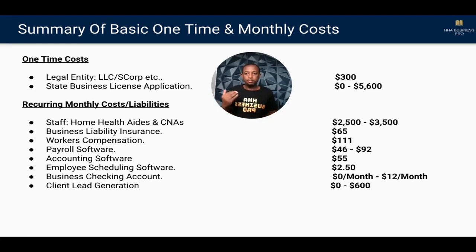Next is your employee scheduling software. It's important, guys, especially when you're running a home care agency that sends caregivers to a patient's home. It's important for you to be able to know if that caregiver has showed up to work so you can have a record for your client in case of disputes. It's important for you to use software, and I'll show you the software for that. It only costs $2.50 per user.